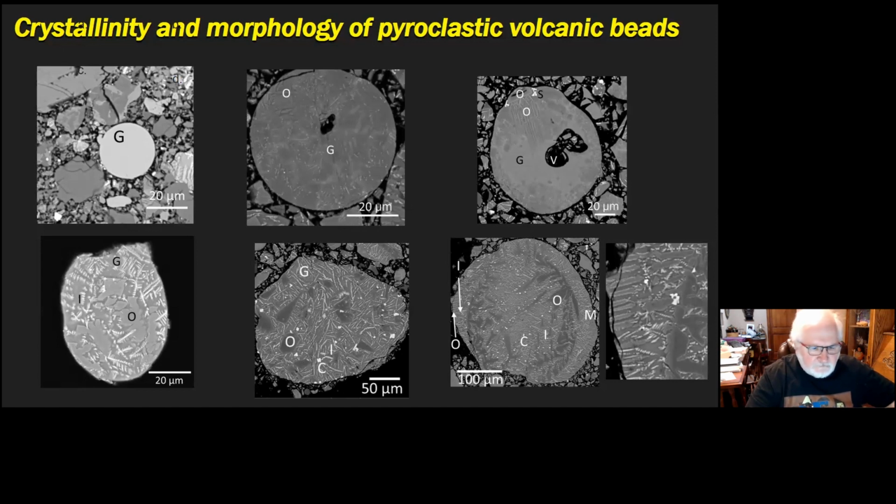In the sequence that we looked at, they contain olivines that crystallize prior to fragmentation, and therefore some care must be taken in the selection of olivines to determine the volatiles from melt inclusions. Next chart.